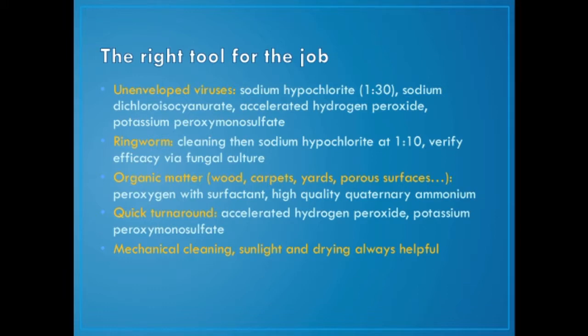And then be aware that we have this great tool for ringworm, which we don't have for really any of the other germs that we're worried about, which is fungal culture of the environment. So before you go crazy and have your whole ventilation system flushed out with bleach, work with a veterinarian to take a toothbrush culture of the environment, see where you're at, see if it's contaminated, do a great job of mechanically cleaning, bleach what you can, and do another fungal culture.